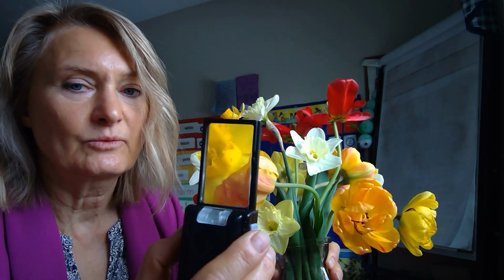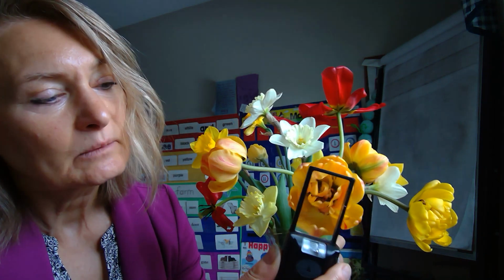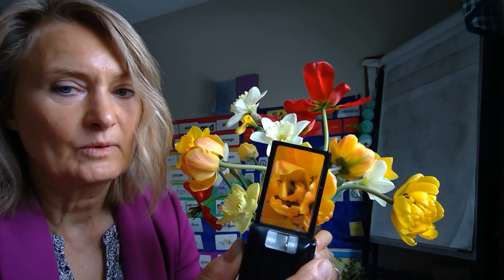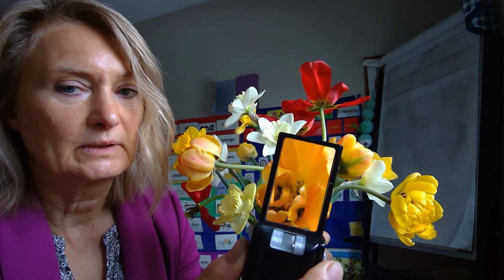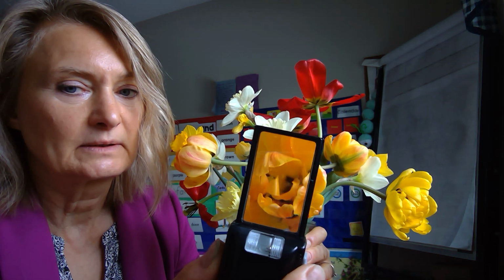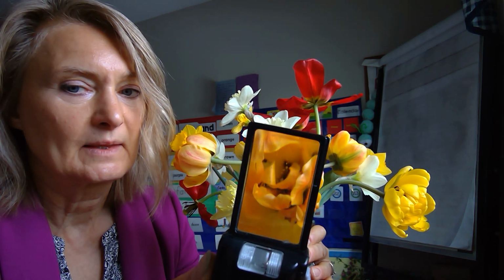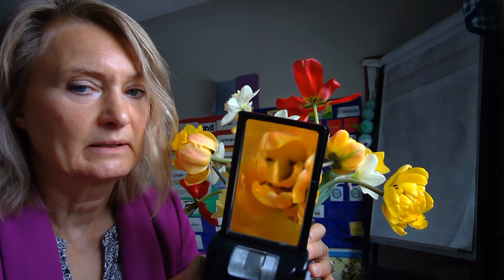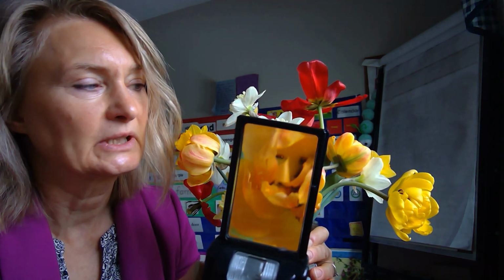And there's the other one. Let's take a look at this one. See what's inside this one? So you can see little black seeds in there. And do you see them? Yeah, it shows up really big so that the petals don't look as big.